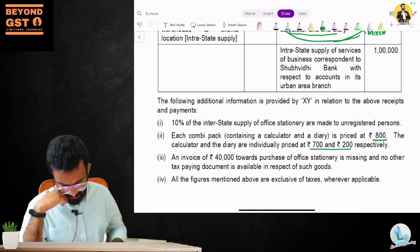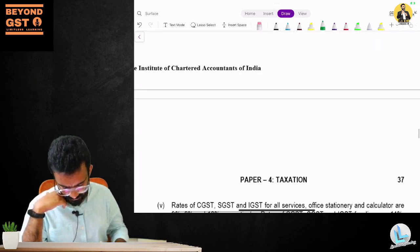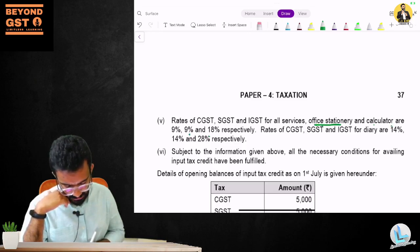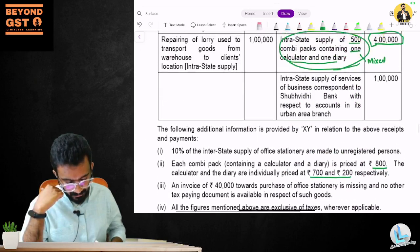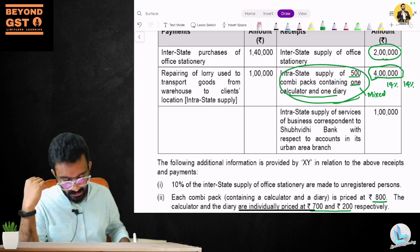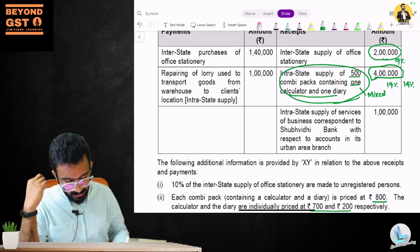What is the rate for calculator? What is the rate for diary? Office stationery and calculators are taxed at 9% and 9%, but diary is taxed at 14% and 14%. So the entire 4 lakh will be taxed at 14% and 14%. For the interstate supply, this is 18%, IGST.